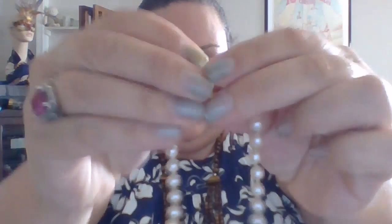And this one needs a stone there, which I can glue back on. Just a nice little vintage glass pearl necklace. It's not marked, I don't believe. Nope. Okay, what else have I picked out of these jars lately?